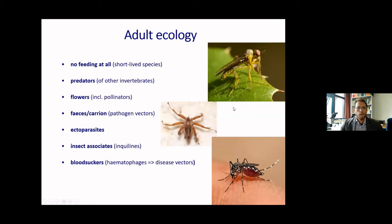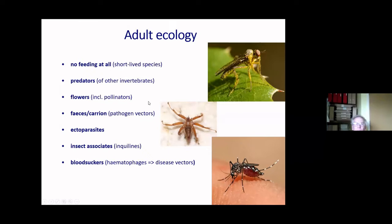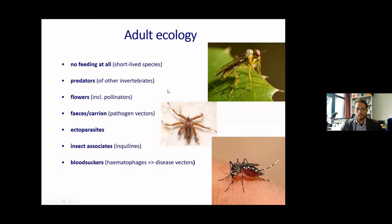As adults, Diptera usually have a quite different mode of life compared to their larvae. Some don't feed at all, others are predators, others feed on flowers, and this also includes species which are pollinators. Others feed on feces and carrion, so they can be vectors of pathogens. And others have adapted quite strongly, like the case of this bat fly in the image, to be ectoparasitic on mammals or birds. Some adults are famously or infamously bloodsuckers, so mosquitoes, black flies, etc.